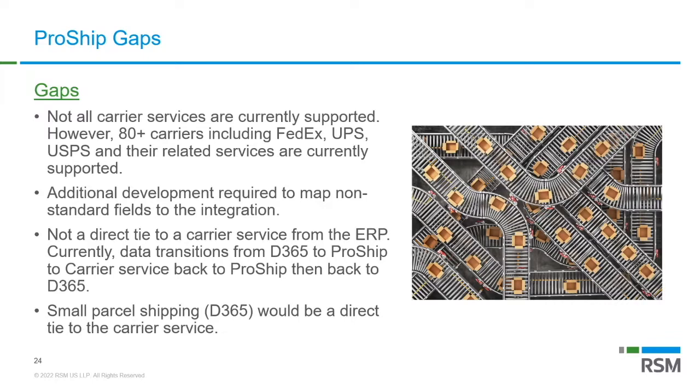There is not a direct tie from the carrier service or the carrier to the ERP. So currently, data transitions from D365 to ProShip to the carrier and carrier service, back to ProShip, and then to D365. So you see there's 5 separate touch points, where small parcel shipping would be from D365 to the carrier service and back. So that's only 3 touch points. So there's a lot more points of potential error when involving ProShip.